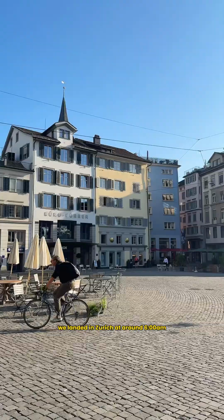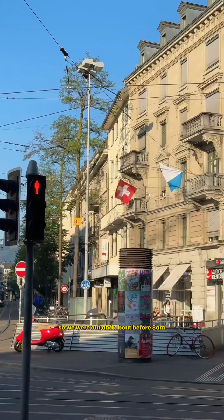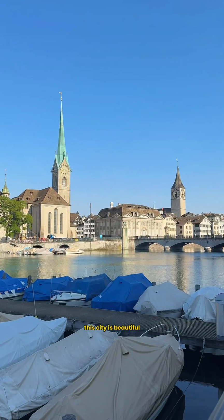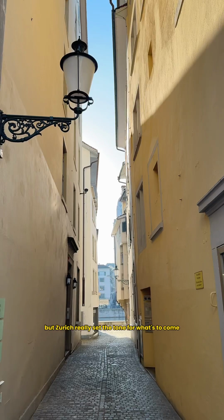We landed in Zurich at around 6 a.m. and luckily the airport was just a short ride from the city, so we were out and about before 8. But because it was so early, the only thing we were able to do was walk around and take in the city, and yes, the city is beautiful. I honestly didn't have too many expectations for Zurich, but Zurich really set the tone for what's to come.